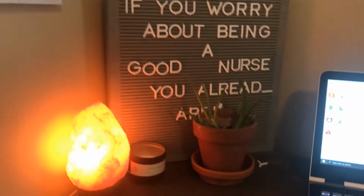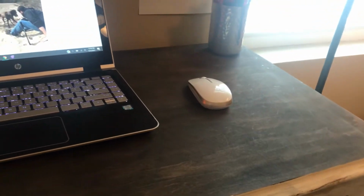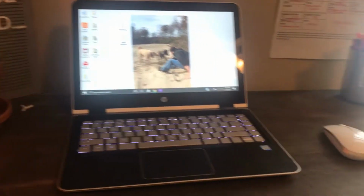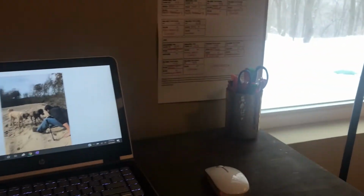So I have a really nice vibe in here. You know, I have my salt lamp and my candle and a little bit of green, but you have to have your desk cleared off of any notes or anything like that. Most of the time you can have a piece of scratch paper, but it's kind of a process to do when you're doing virtual classes. So I just generally try to keep my space clear, and this is what it looks like when I take my tests at home.